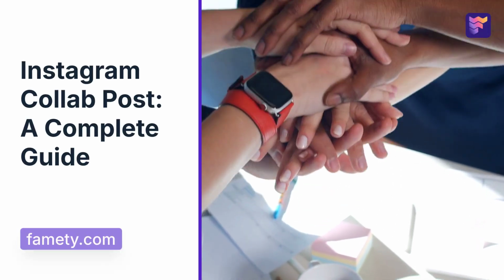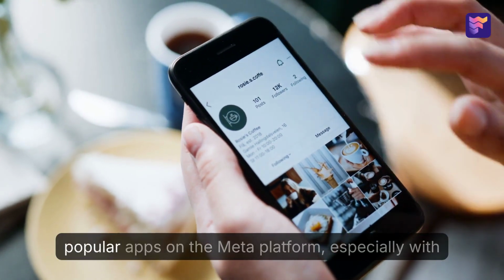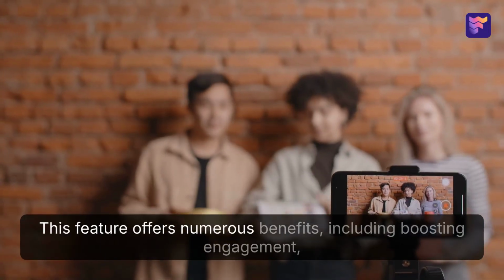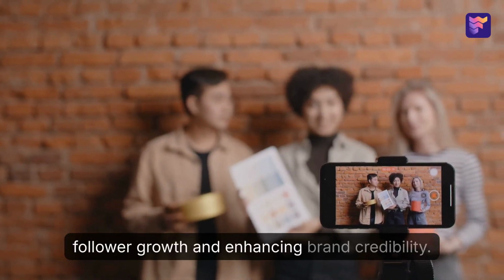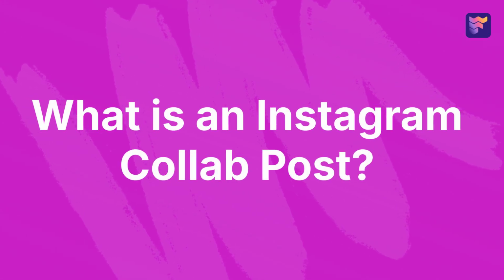Instagram Collab Post, a complete guide. Instagram has evolved into one of the most popular apps on the Meta platform, especially with the introduction of Instagram Collab Posts. This feature offers numerous benefits, including boosting engagement, visibility, and increasing brand awareness while aiding in follower growth and enhancing brand credibility. What is an Instagram Collab Post?